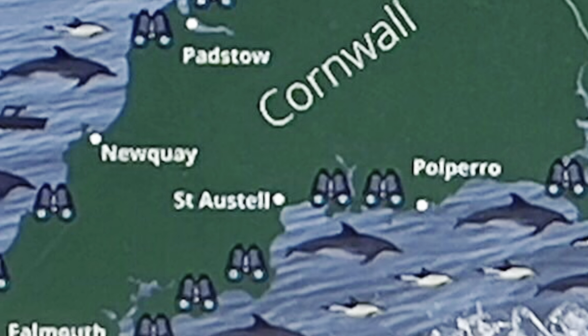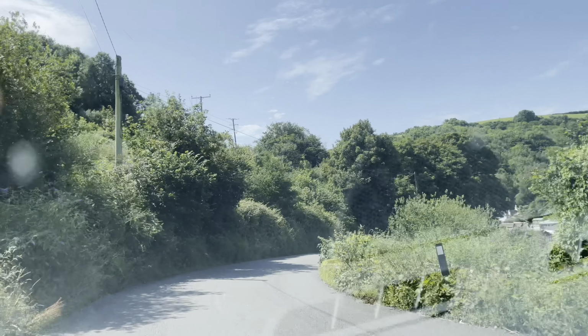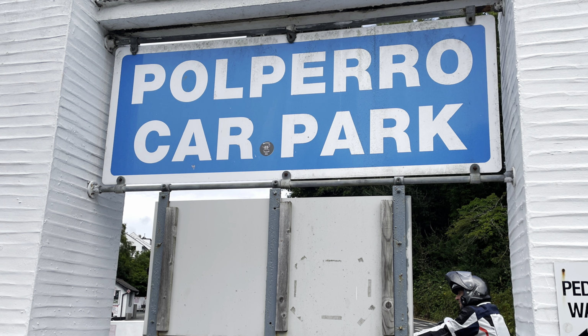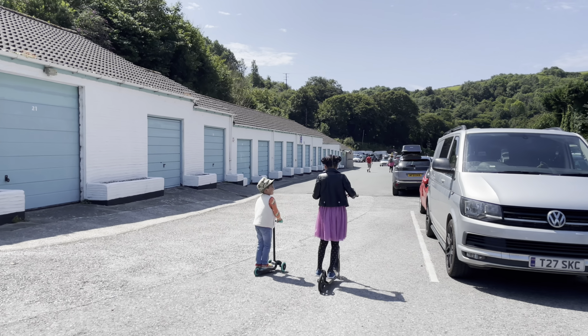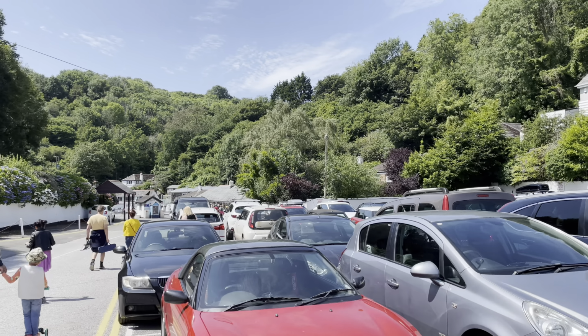We stayed in a caravan which was 2.5 miles away from Polperro. You see lots of houses, Mum. Parking in Polperro village is restricted except for residents, so we park the car on the outskirts and walk into the village.